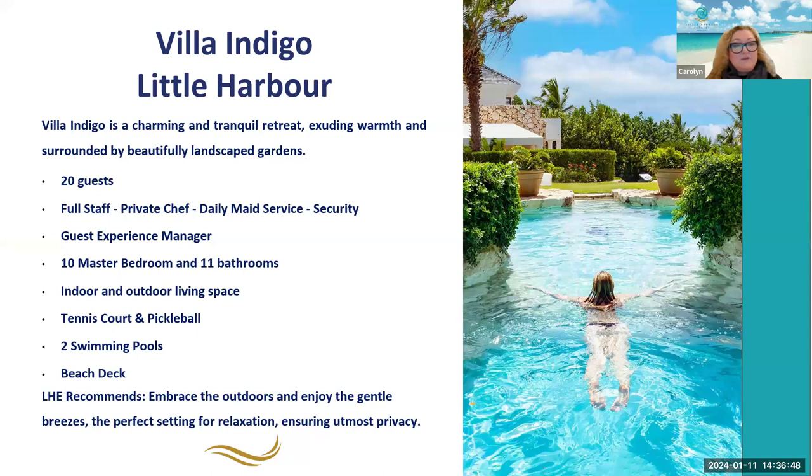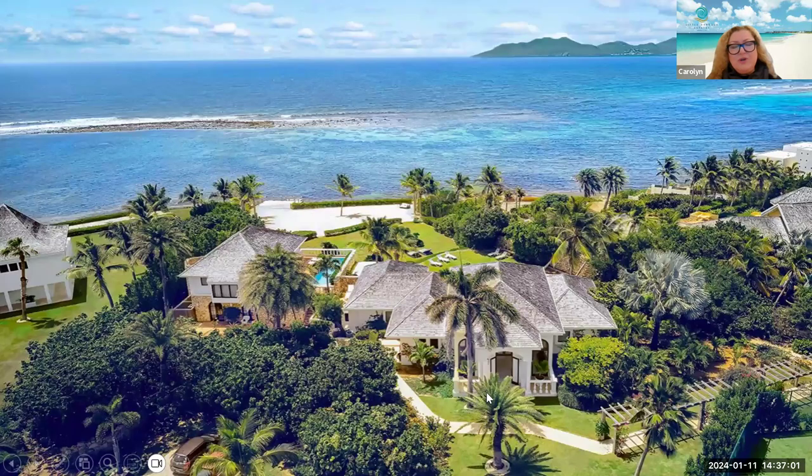We have the main entrance, which caters to 20 guests. Again, I won't go through all the details because it is exactly the same as what we offer across the other two properties, but it has 10 master suites and 11 bedrooms and two swimming pools as well. It's a beautiful property. It's the second property the Bark has actually built, but the gardens here are absolutely fantastic. They're very tranquil, very beautiful actually, and there's lots of little areas tucked away where you can get your own privacy and away from everybody if that's what you want. But you also have a beach area here and what we call the swimming deck as well, so straight out onto the water from there.